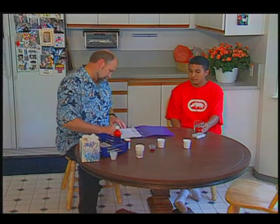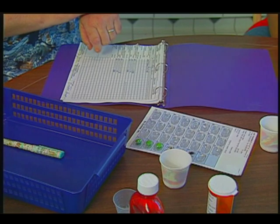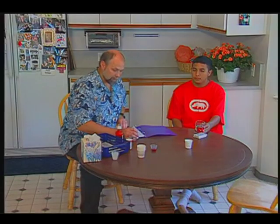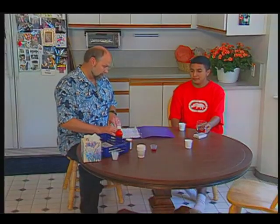Next, we're going to go amoxicillin, 250-milligram tablet, 2 p.m. Amoxicillin, 250-milligram tablet, take one tablet at 2 o'clock. Okay. That's the amoxicillin, and that's the oral medication. You take that one with a bunch of water. Good job, Jacob. One more.